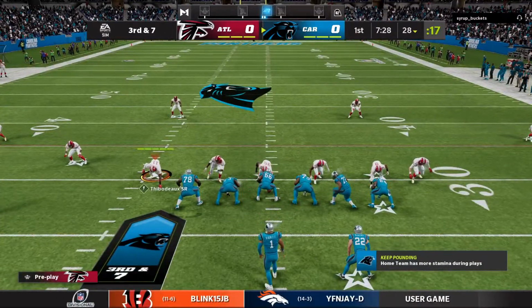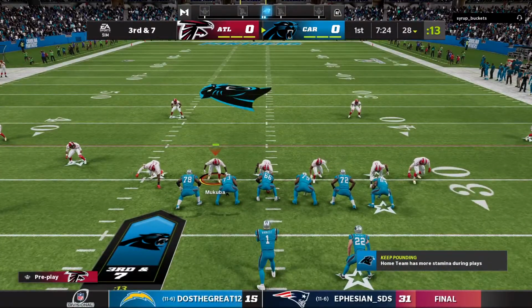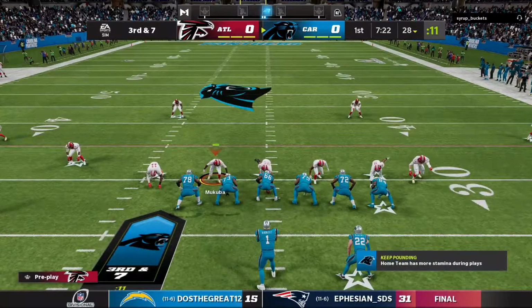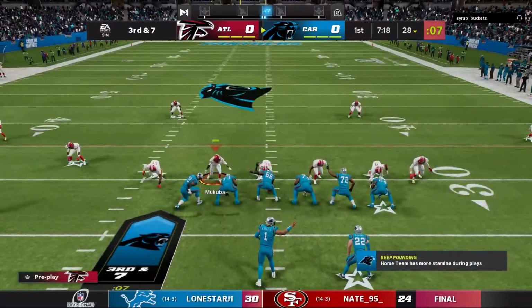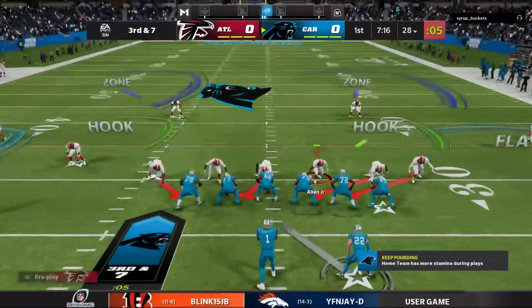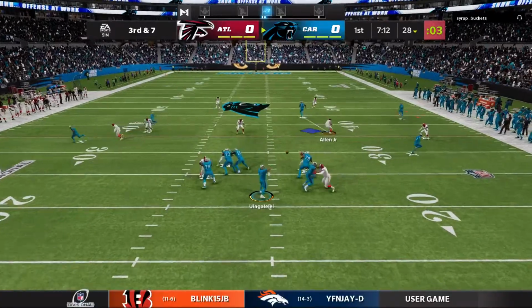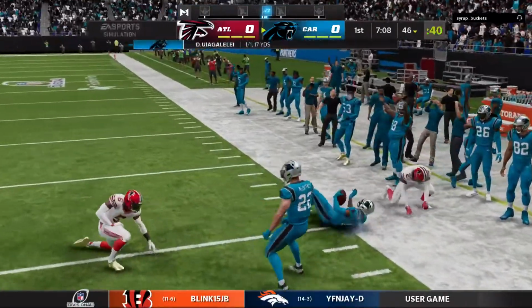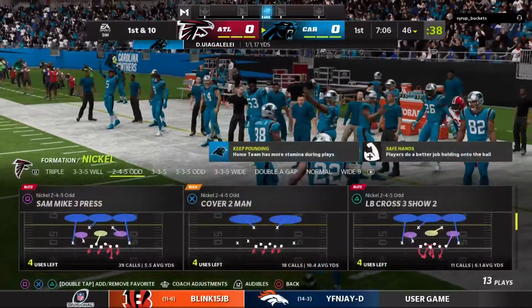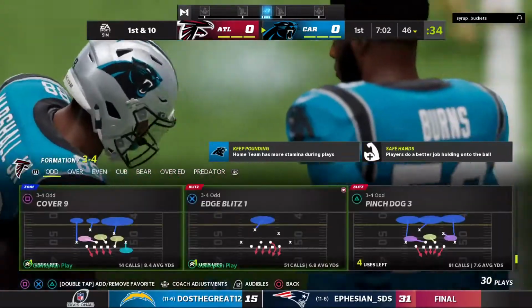This is 3rd and 7. They'll look to throw here. They'll find his man, Terrace Marshall, complete. And he is going to have a Panthers first down as they're able to get the 3rd down conversion.